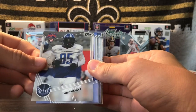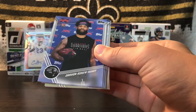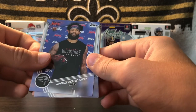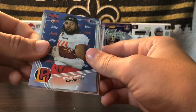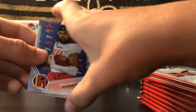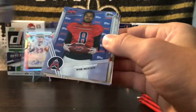A Marcus Lucas, that's a cool name, rookie card. Oh, I guess these are all going to be rookie cards, huh? Yeah, these are all going to be rookie cards. Draven Askew-Henry, Willie Mays. Willie Mays sounds familiar. Huh. Some of these names are going to be familiar just because these players have been in the NFL before. So yeah, Willie Mays does sound familiar.